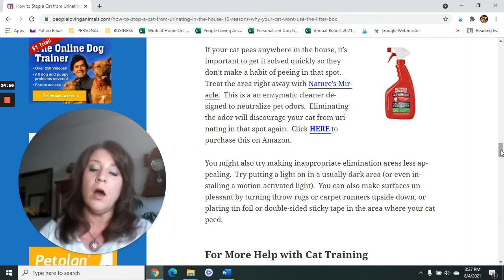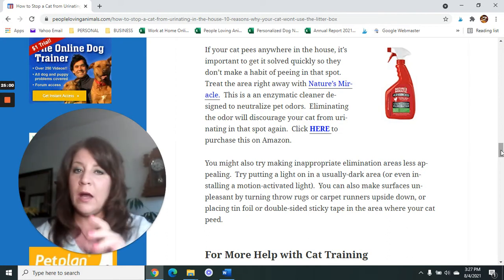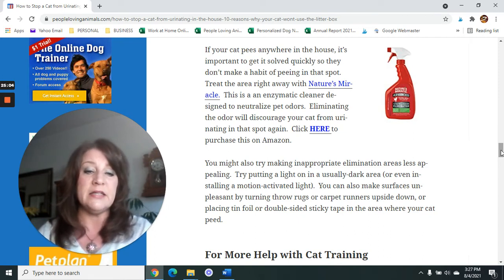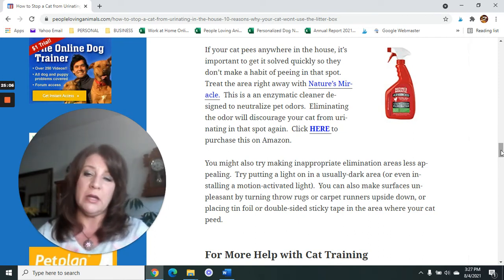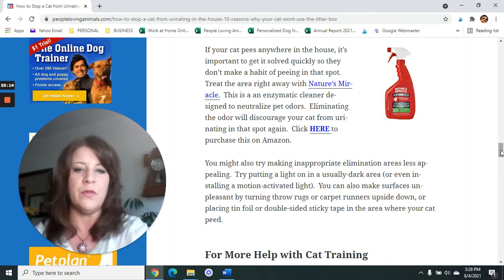You could also place tin foil. Just put some tin foil on the area. The cat's not going to want to walk on tin foil. And you can also use double-sided sticky tape in the area where your cat peed. So again, make the area where they peed kind of unpleasant for them to go back to, so that it's not going to develop a habit where that's where they pee.